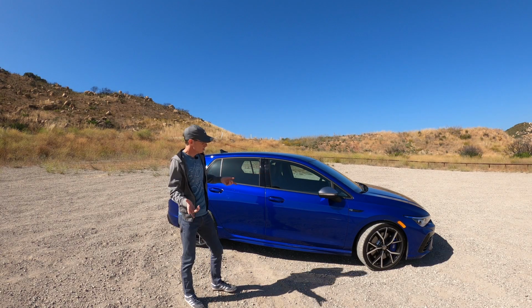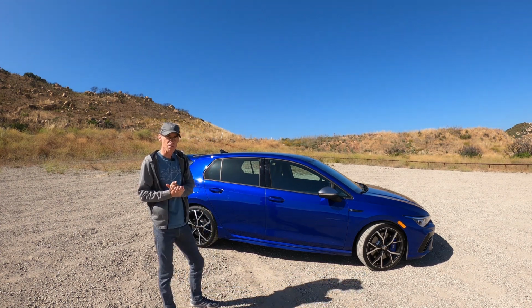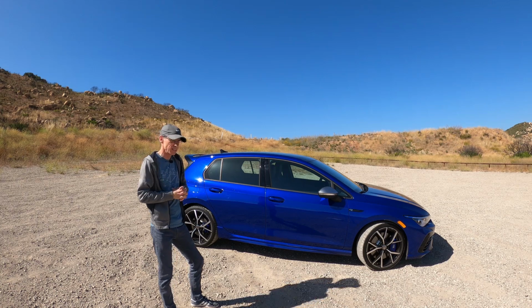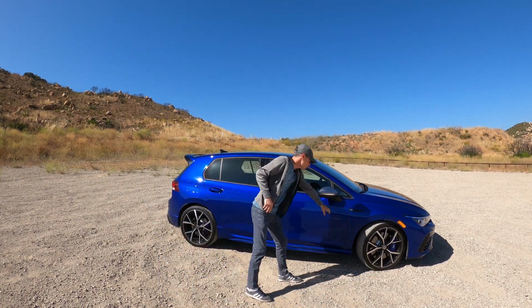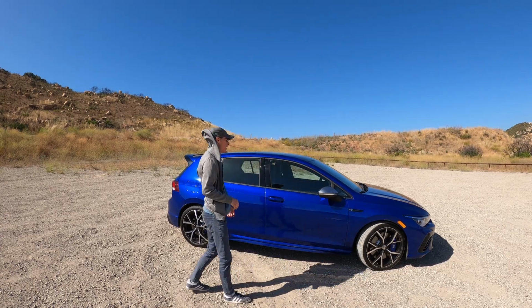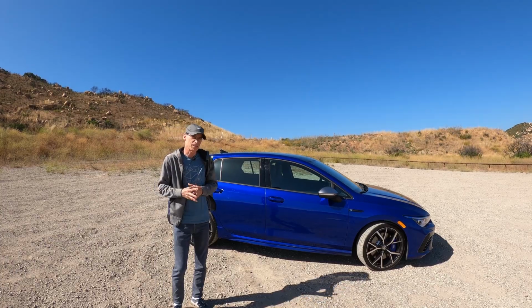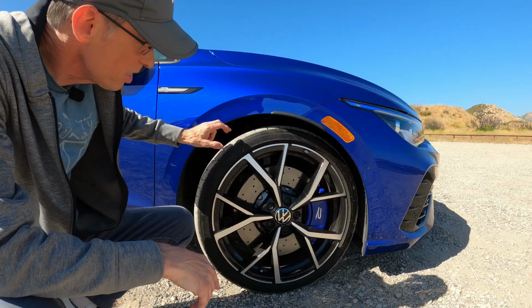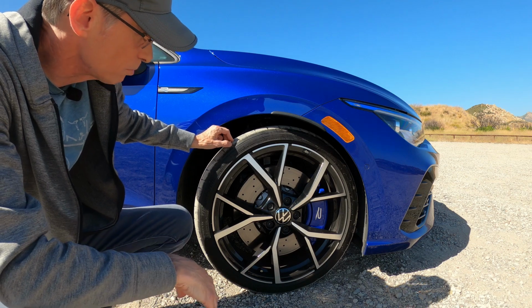So the Golf R still looks very much like a Golf. In fact, blink and you might miss it because it looks very much like a GTI. One of the giveaways obviously is this R badge right here. But other than that, most of the changes are quite subtle. So these 19-inch rims are unique to the R, and they've got obviously summer tires. These are Bridgestone Potenzas.